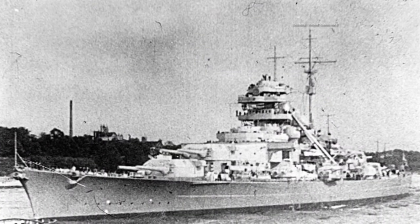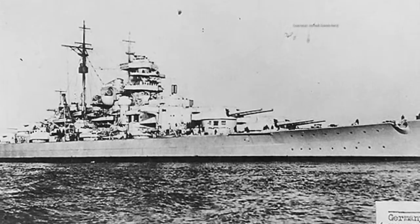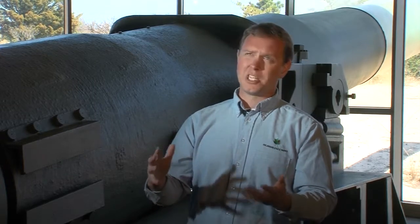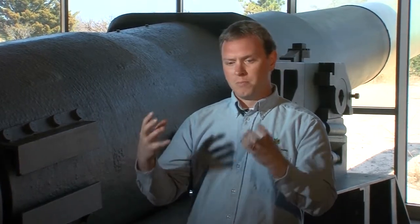The German Navy, the Tirpitz and the Bismarck, the two big German battleships, by about 1942 were out of commission. So what this base was built to defend against wasn't coming. So it was just practice at that point, just in case something else did show up.